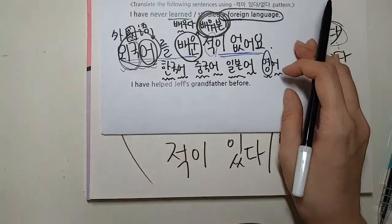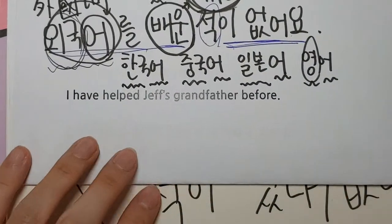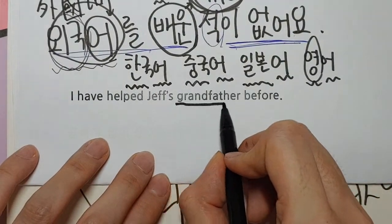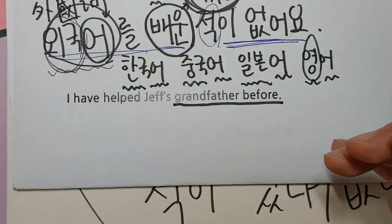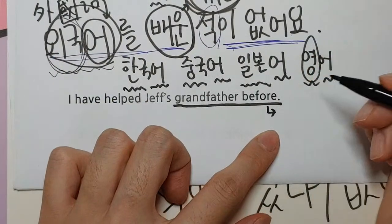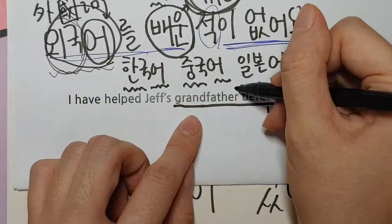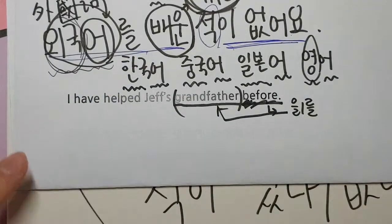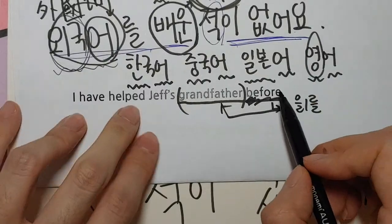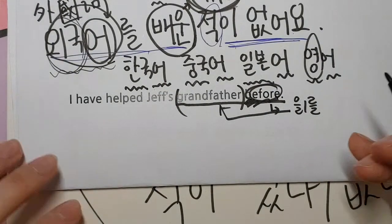And next one, I have helped Jeff's grandfather before. So when you help someone, you don't help to someone, you just help someone, right? So that someone becomes an object. So you can put an object marking particle after a noun, grandfather here. Why did I underline before? You don't have to translate before when using 있다 없다 expression because it's already an expression that's talking about your past experience.